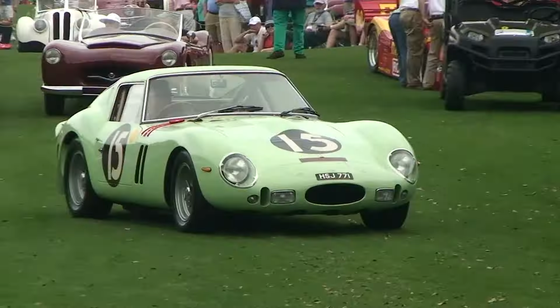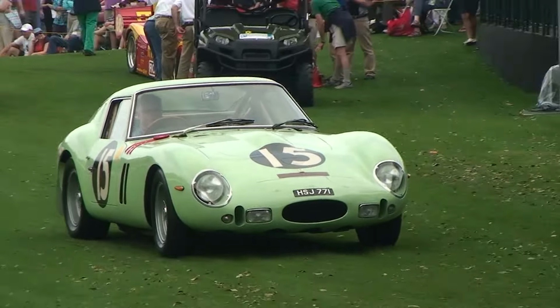Here's another car that Stirling Moss drove. 250 GTO. Very nice. 1962 Ferrari 250 GTO. The Ferrari GTO from the Stirling Moss race. There's a whole crew bringing this car in. Nissan. Now here's another Stirling Moss car, but it's a 450. Last one was a 300. This is a 450 Moss, right? V8.